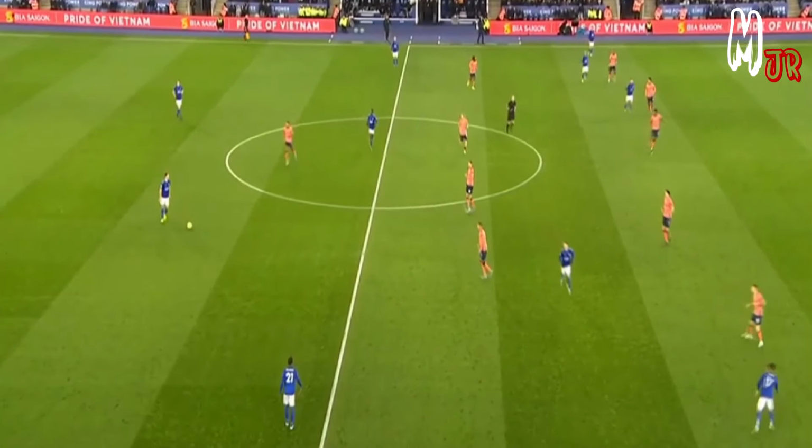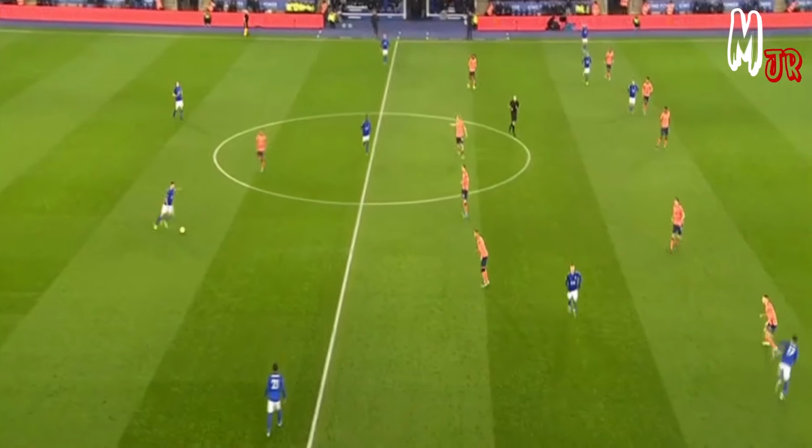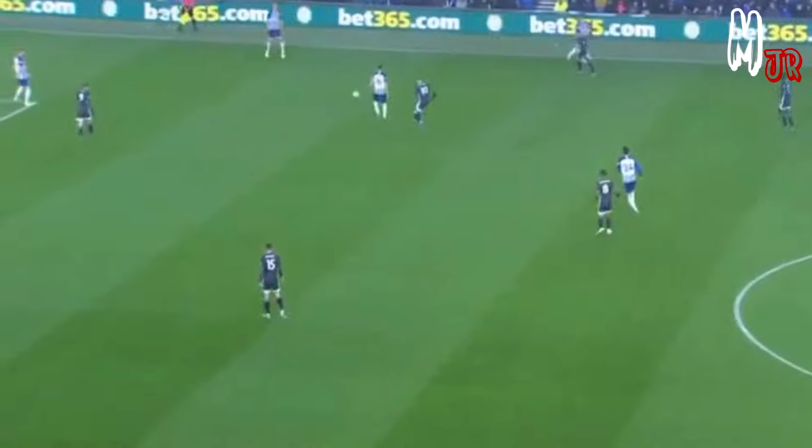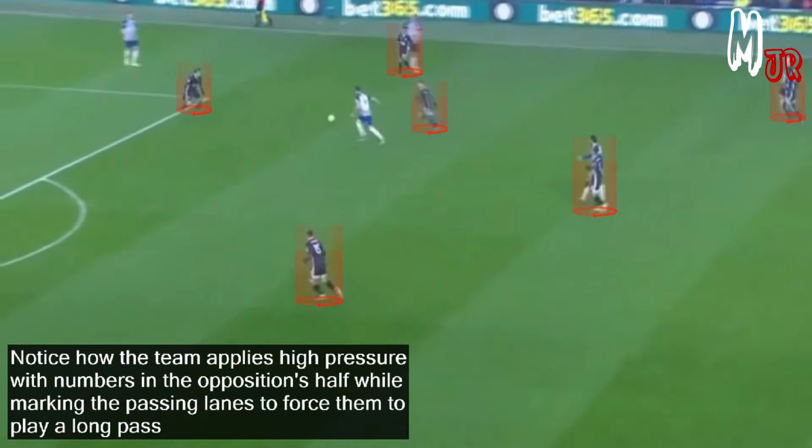So here's the 4-1-4-1 formation that Brendan Rodgers is currently using with Leicester. This is usually his starting 11. Notice how he uses a very wide formation and asks his players to stretch the opposition's defense. Notice how the team applies high pressure in numbers in the opposition's half while marking the passing lanes to force them to play a long pass.